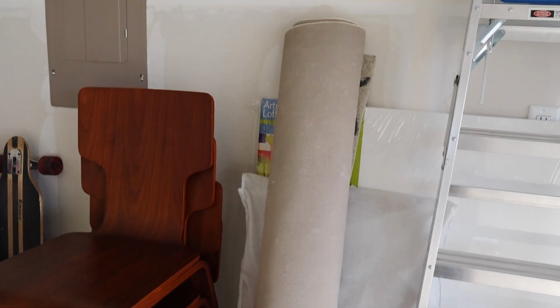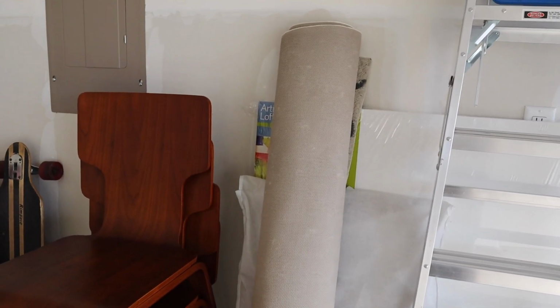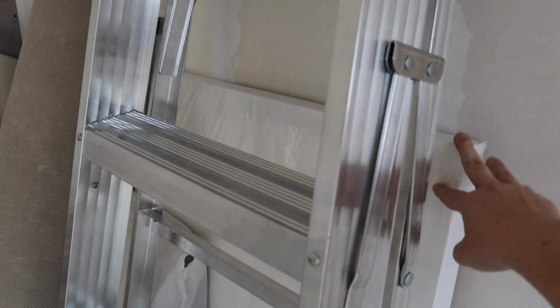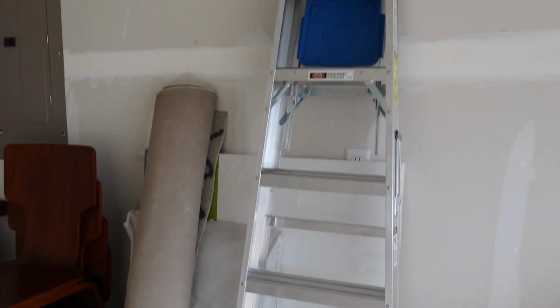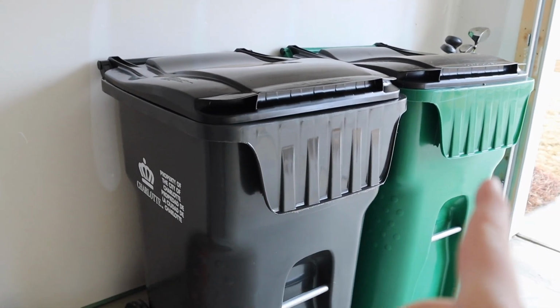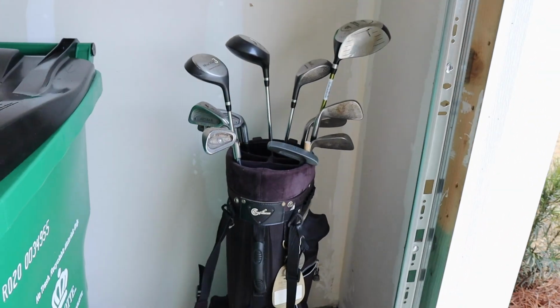This rug will eventually go in my office, but like I've mentioned already, we're painting that this weekend, and so I'm just going to keep it in here until we finish painting, because there's no point bringing that inside yet. We have Christopher's massive canvas here. No idea when he'll actually use that, but I feel like that's the best place for it. And then we have our ladder, Christopher's tools, and then our recycling and garbage, or garbage and recycling. And finally, Christopher's golf clubs.